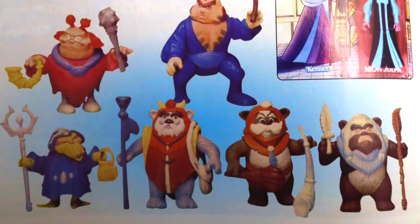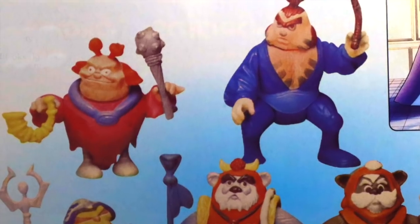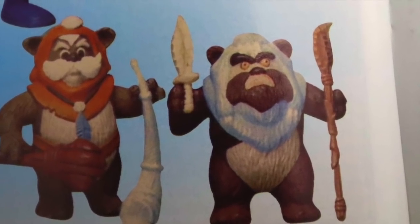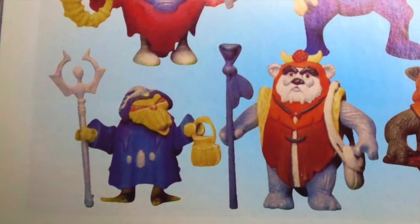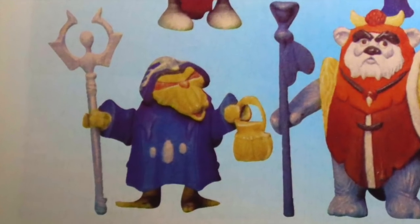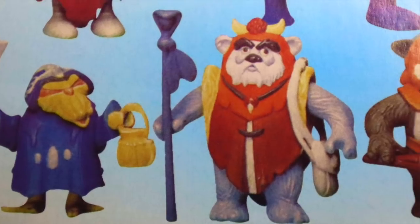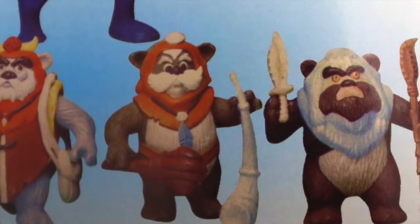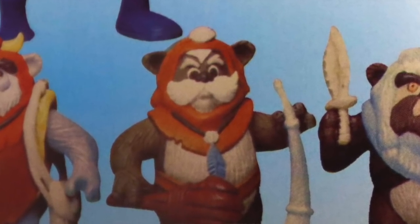The second series characters like Bondo, the jovial chieftain of the nomadic Jinda tribe, Weechi, Wicket's older brother who's short-tempered and bossy, Morag, an evil powerful Tolga witch whose magical powers rival Logray's, Chief Chirpa, the wise and brave leader of the Ewok village, and Paplu, a brave and boastful Ewok adventurer. All were supplied with the Kenner's basic 5 points of articulation and some accessories.